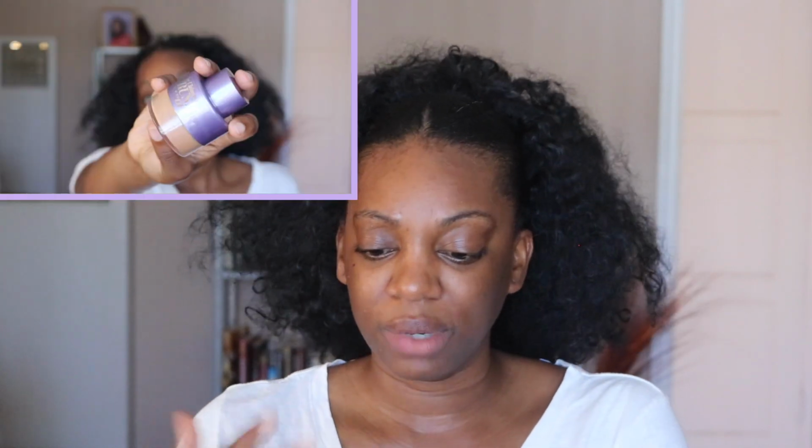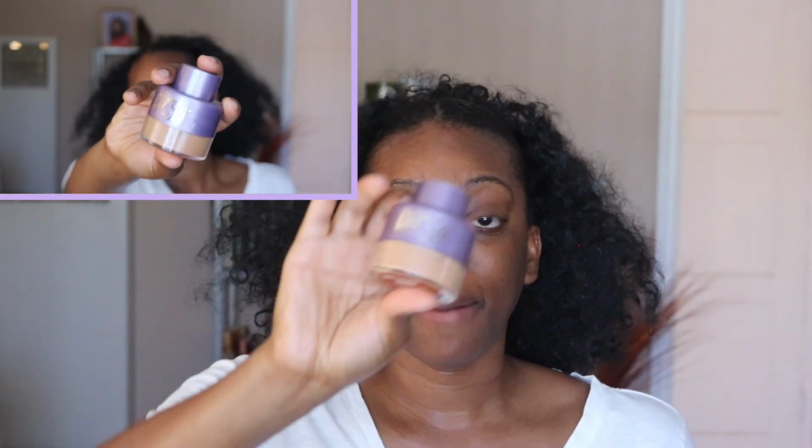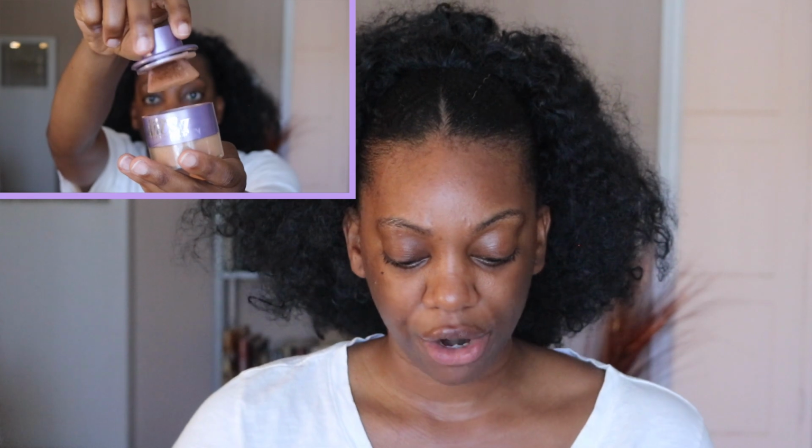I'm going to go in with this ultimate brush off powder. It's a new set of powders from Urban Decay, and these powders come with the kabuki brush already built in.